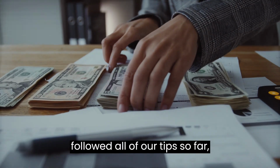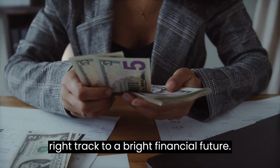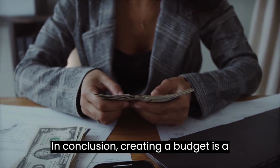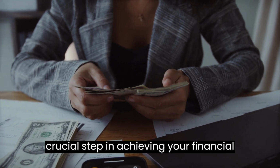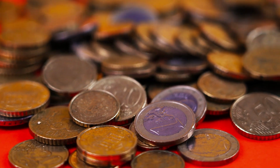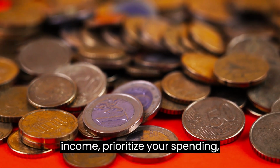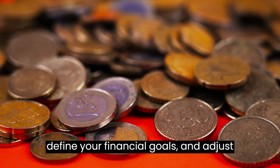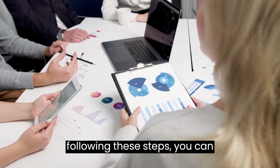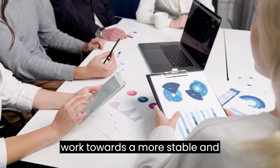So, if you've followed all of our tips so far, congratulations! You are on the right track to a bright financial future. In conclusion, creating a budget is a crucial step in achieving your financial goals and having a healthy financial life. It's important to understand your expenses, determine your income, prioritize your spending, define your financial goals, and adjust your budget as needed. By following these steps, you can effectively control your finances and work towards a more stable and prosperous financial future.